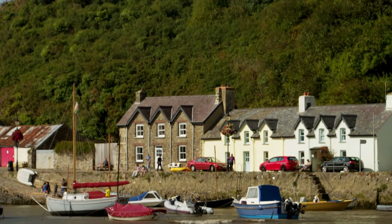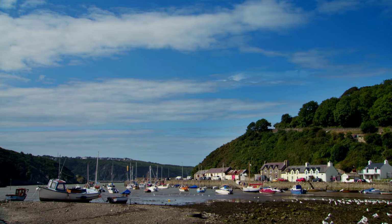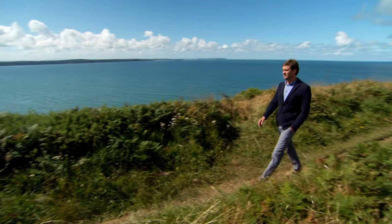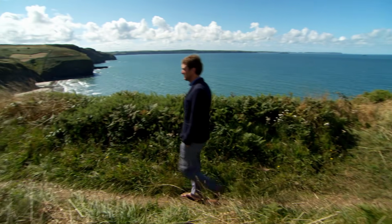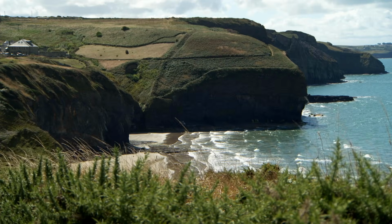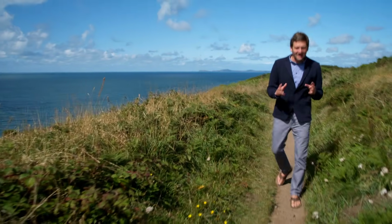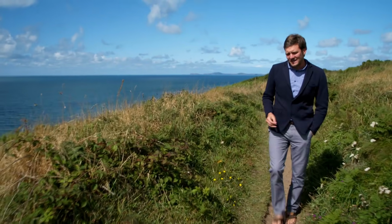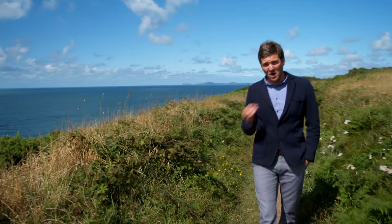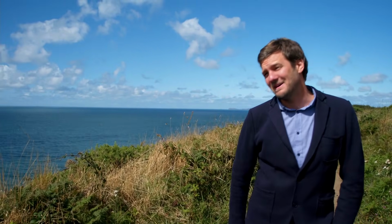But the first home on my itinerary is as far removed from these traditional Welsh seaside homes as you could possibly get. I love architecture and good design, so I couldn't come to Pembrokeshire without visiting a really special home, a place called Malator. And it's just over there.